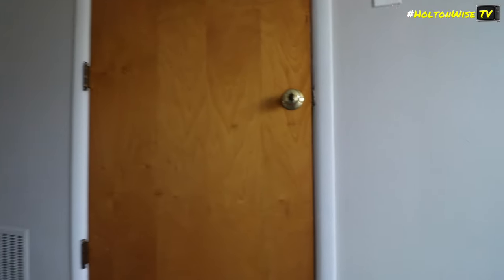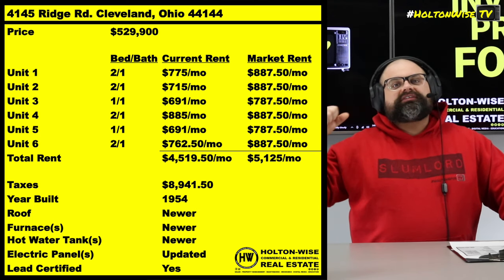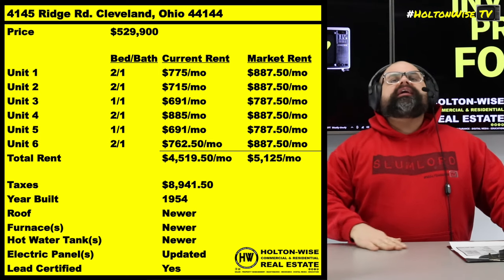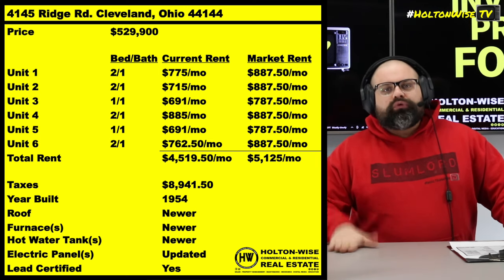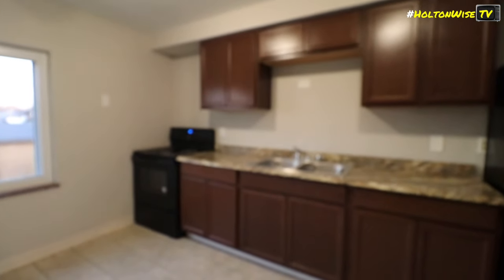That's why it's so lucrative to be somebody like me, because there are not a lot of people who are willing to inherit that, to see those problems and then buy them, okay? But at the end of the day, if you do it right, folks, it looks good. It looks like this building right here, 4145 Ridge Road, right?